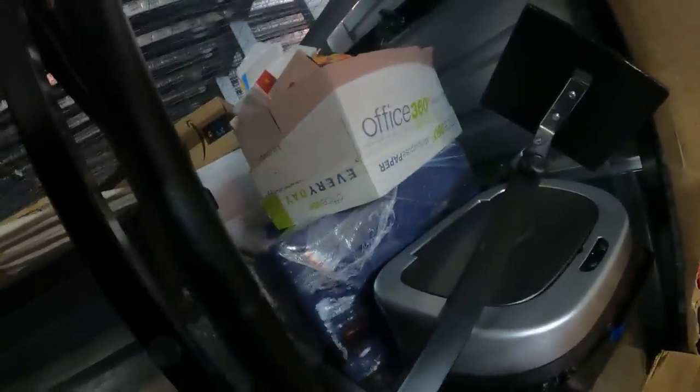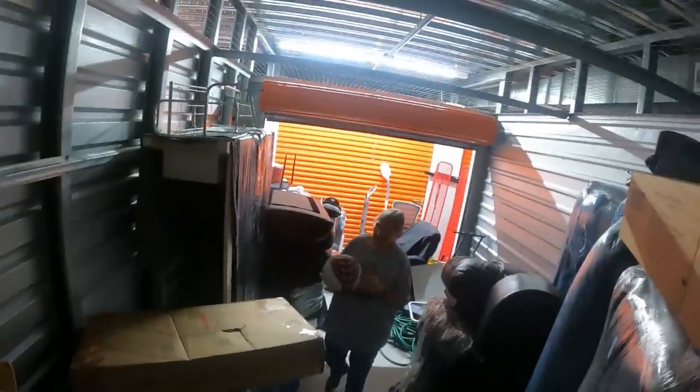There's another fireplace, another little electric fireplace. This looks like another junk box, paperwork and stuff. But okay, well, we're going to have to wait and see. But definitely some good stuff. The living room set looks like it's going to be awesome.